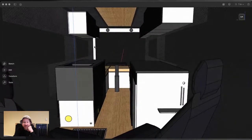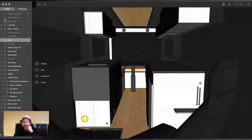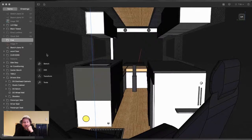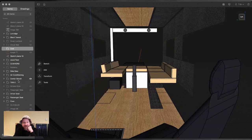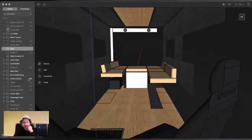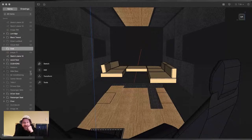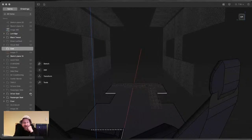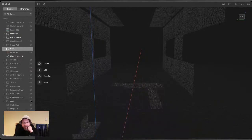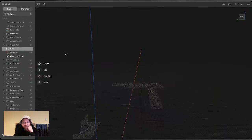So kind of show you how I built this. It's kind of funny, actually. So I built this whole thing. I'll show you how I started out. So I'm going to take all of this stuff, all the main components. So driver side, passenger side, the table, which I didn't even talk about, the center bench, air conditioning, side steps, wood floor, cushions, driver seat, passenger seat, floor, and then the black tweed. Okay. And then I don't know what all of this stuff is. This is the lawn ridge.